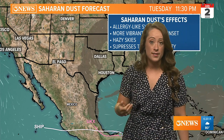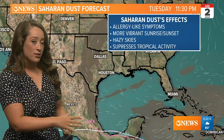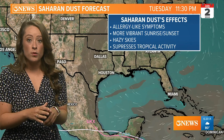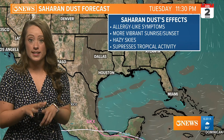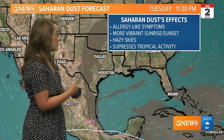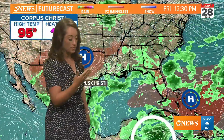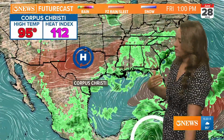So yeah, we're going to see some Saharan dust, which means you could notice some allergy-like symptoms, especially Sunday through Tuesday. We'll have more vibrant sunrises and sunsets and hazy skies. Saharan dust does suppress tropical activity, so it will be working against some of those storms we're seeing out in the Atlantic Basin, but regardless, they do still both have a decent chance of developing.